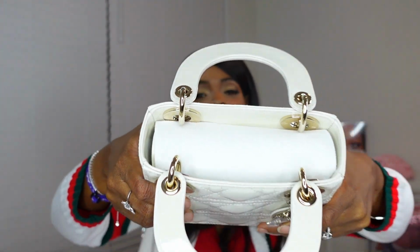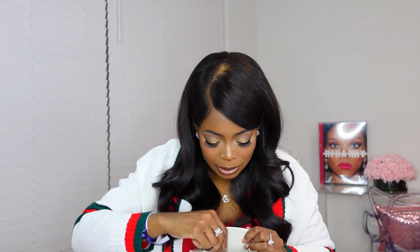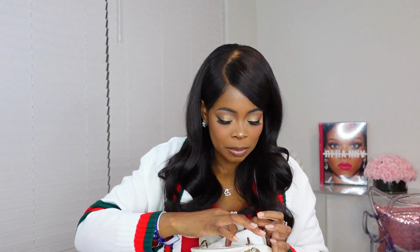They nicely put a piece of felt in between, so I'll definitely store it like that too when I'm not using it, because this helps catch the dust. I did notice in my other Diors that sometimes dust and little crumbs can get caught in the top of the bag. It's a little tight because it's new. So it does have, of course, more tissue stuffed inside the bag.